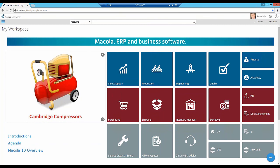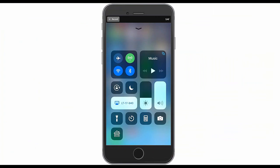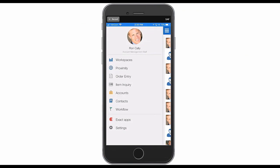Now he has been able to run a little bit early, so we're going to see if I can pull up my cell phone and take a look at what he'd probably be doing next. So here is my cell phone, and we'll go take a look at the Macola 10 app. And here is the Macola 10 app.